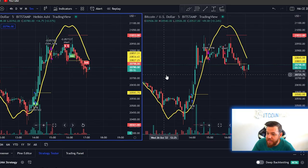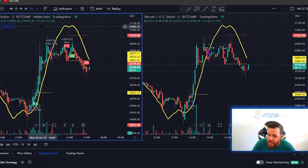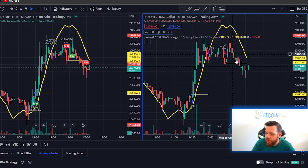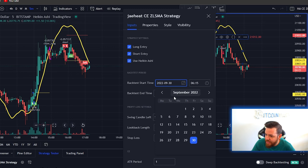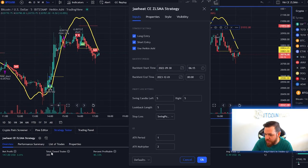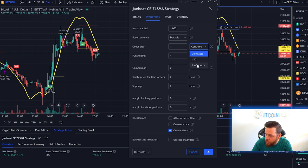Now let's take it one step further. So I am now splitting my charts in two. One is going to be set up with the Heikin Ashi chart. The right side is going to be set up with regular candlesticks. I then loaded my indicator here for the backtesting. I'm going to set my time frame to the same exact day, which was September 30th, so that we can get a total closed trades of 300. Change initial capital to 1,000. Percent of capital to 100.